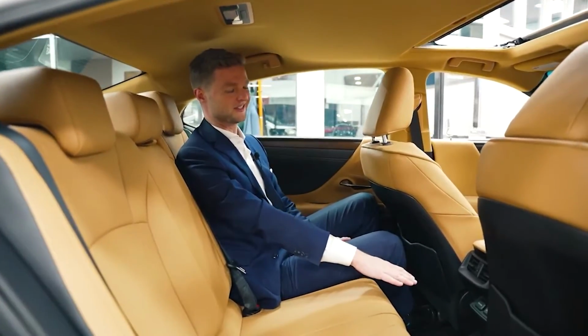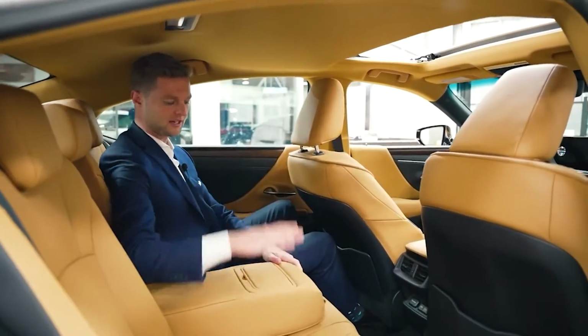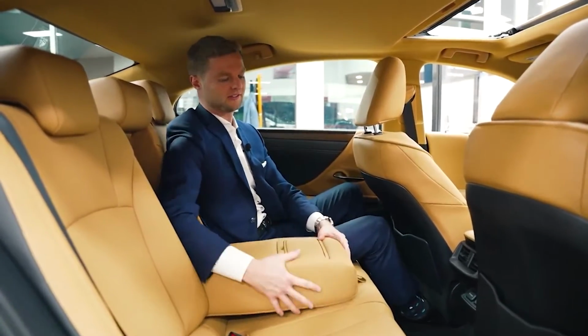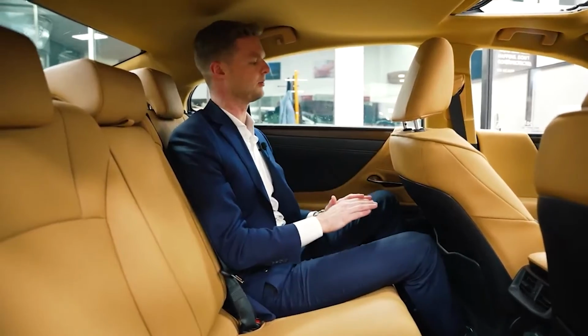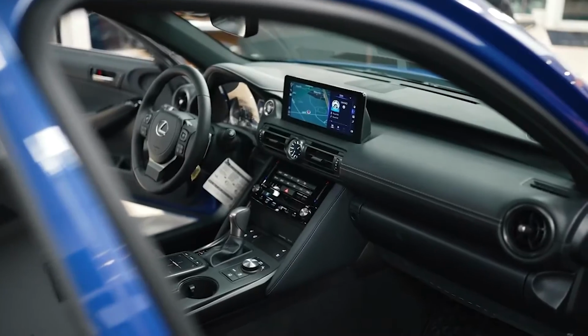We have a couple of USB-Cs here, a 12-volt outlet. Also, this massive armrest that can come down with 2 cup holders, and it feels substantial. It's solid, it's really big. We have a pass-through there, and I think I could sit back here with 2 other people, no problem, and be comfortable for like a longer journey, which is saying a lot.